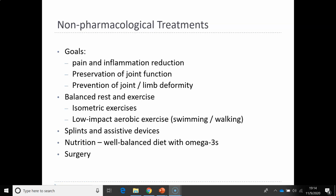Just so that you can look at the different isometric exercises to maintain joint function without stressing the joint, look on page 303, chart 18-5, which gives examples of those. You are not responsible for knowing the exact exercises. You are responsible to know that in order to increase mobility and to maintain joint function, these patients need to have low impact aerobic exercises and do isometric exercises.